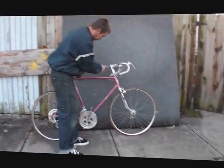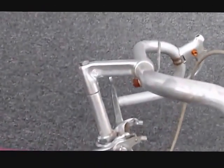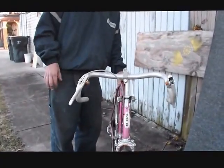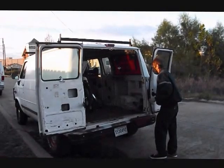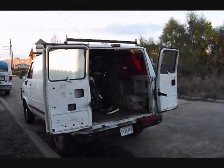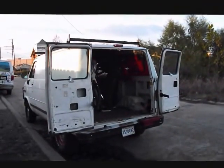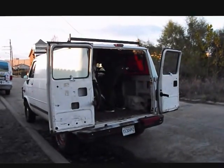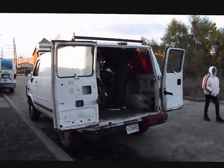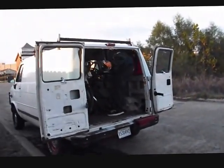It's got a really cool, unique stem and some awesome flared handlebars. You see the wing design to it. So let me throw this in there real quick. My present for Christmas. How you doing? Stupid teeny. You too.